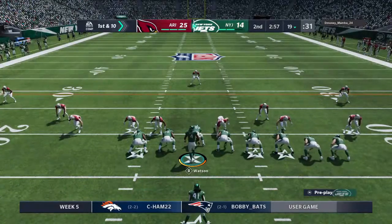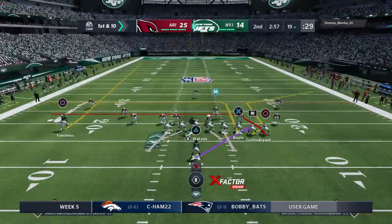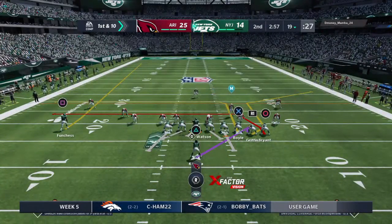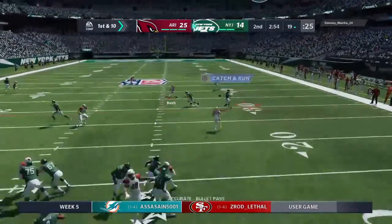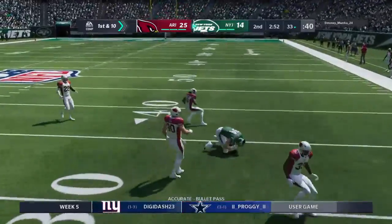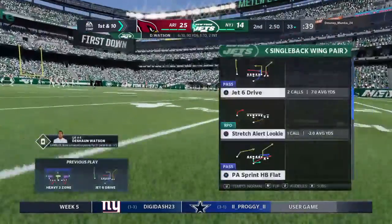The New York offense taking over for their next possession. And they gave up the pick six. And now they'll be looking to right the ship here. Now, as a quarterback, are you a little more cautious this go-around? You should be, just because after what you gave up.